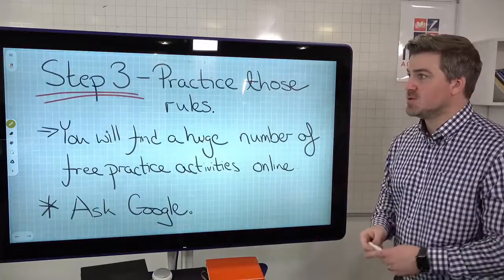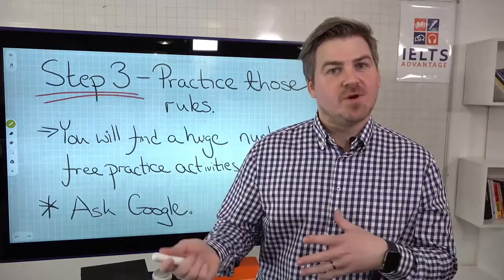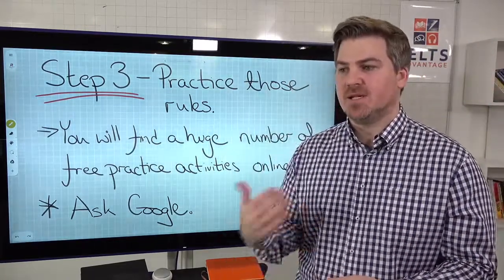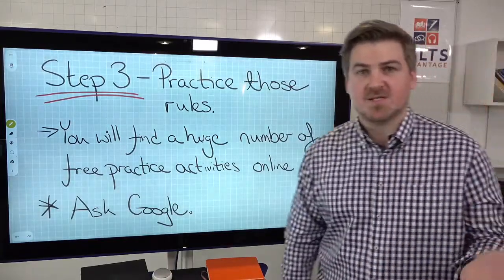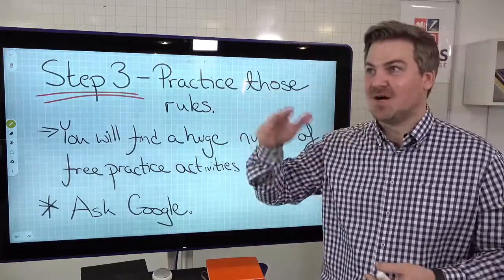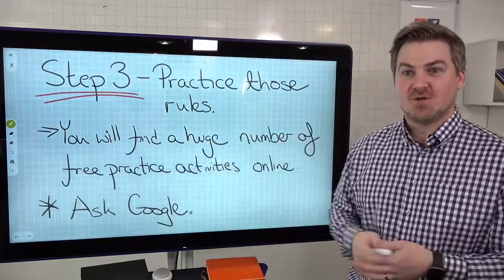Step 3, practice those rules. That's just the first step, sitting down and figuring out what the rules are. Then now you have to practice them, because if you don't practice them, you won't be able to use them. Because it's not testing your knowledge of all the rules, it's testing your ability to use those rules. And luckily you'll find a huge number of free practice activities online. Ask Google, don't ask me, I'm not Google. Google knows a lot more than me. Ask Google and go and find article practice activities, preposition practice activities, present tense, past tense, whatever you want to learn, just put it into Google and you'll be able to find it.